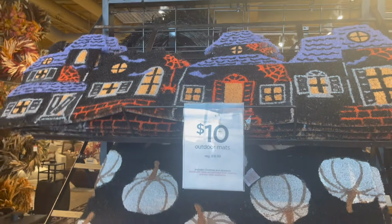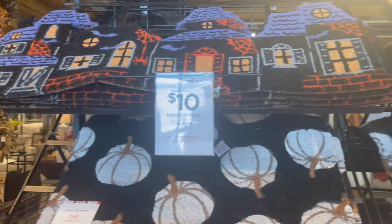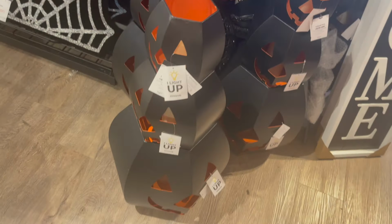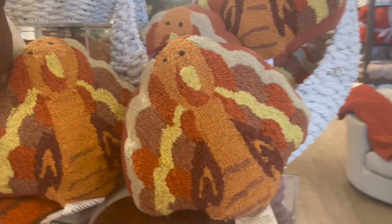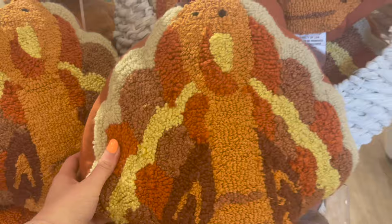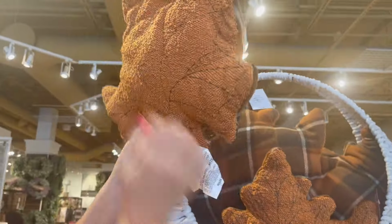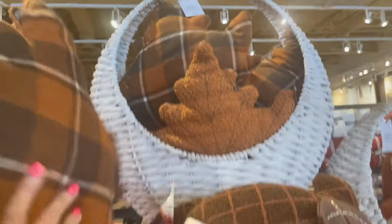I think that one might be too big. Let's circle back to it. Ooh, sparkly spider web. Little pumpkins, so cute too. Look at these turkey pillows. Oh my goodness, so cute. I've never seen something like that either. Or an acorn and a leaf. Oh my gosh, too cute.